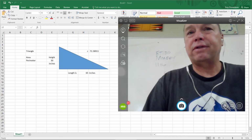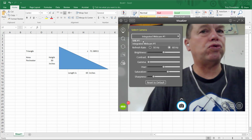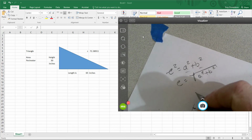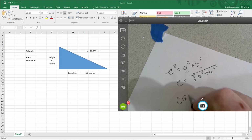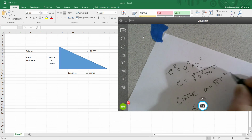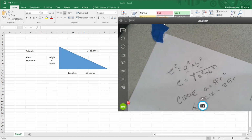Now, everyone know the circumference equation? Circumference is, so let's see, for a circle, we know the area is pi r squared, right? So what's the circumference? 2 pi r. Okay? And I think the rectangle you can all handle.